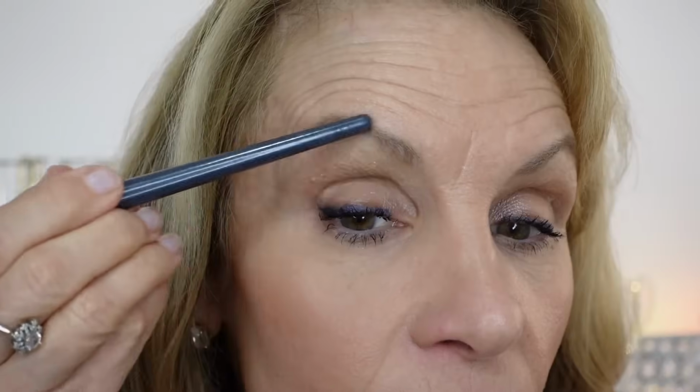Now, also, we put on the Maybelline. This is the liquid brow wax, and my brows look really good.